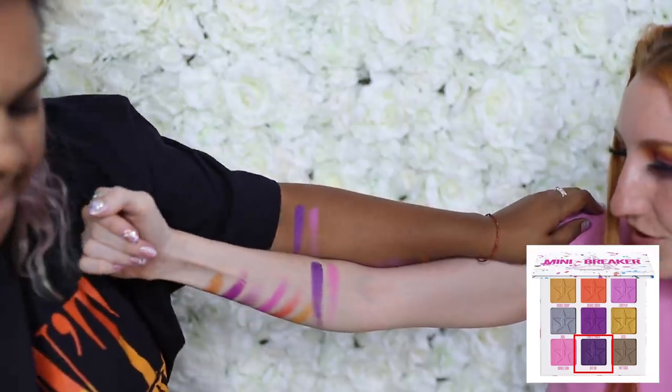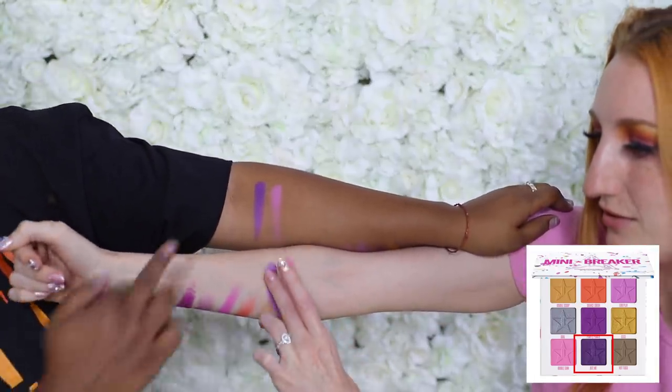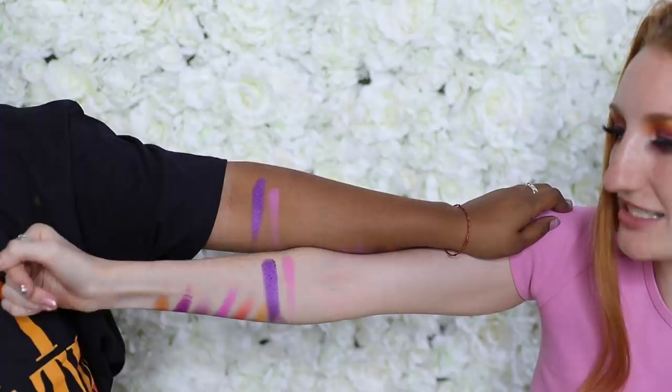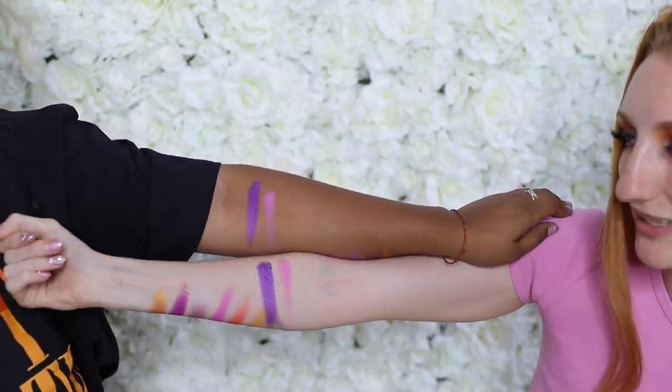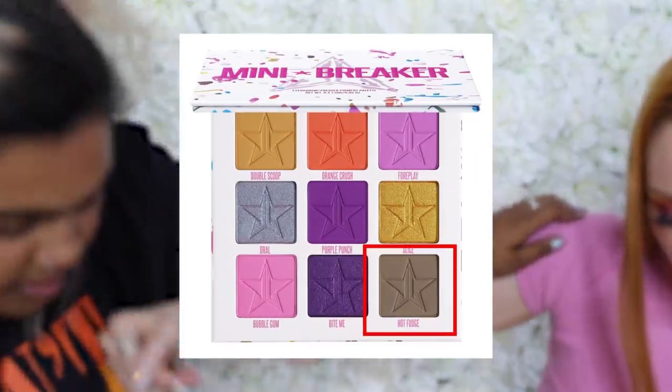We'll do a second layer, not that you need it in any way at all. The second layer literally doesn't even do anything. Yeah, it's like too much on you, because it's already so much just in one layer. And then the last shade is Hot Fudge.